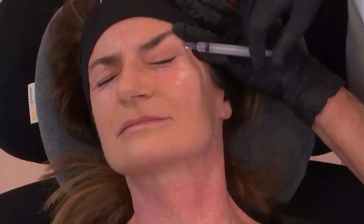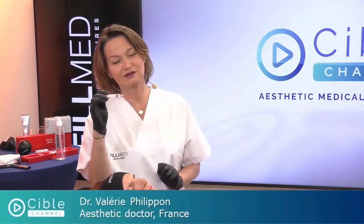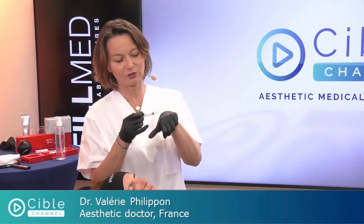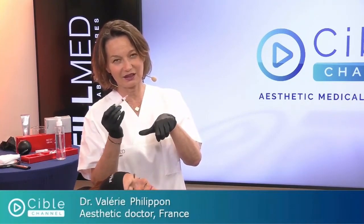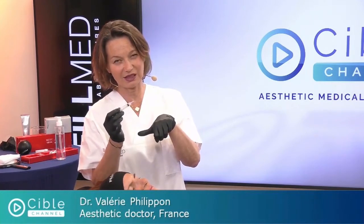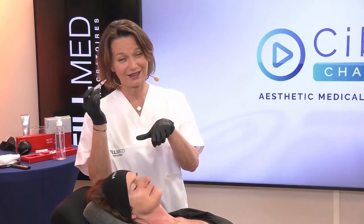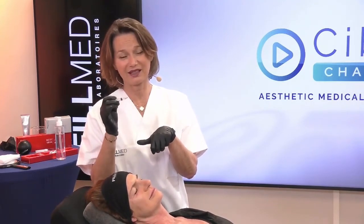So, first of all, I would like to specify two key points. First key point, Nanosoft is not appropriate to treat hair. Nanosoft is a very little needle of 0.6 millimeter. It will never penetrate the scalp. It is really too tiny, so it's not appropriate.